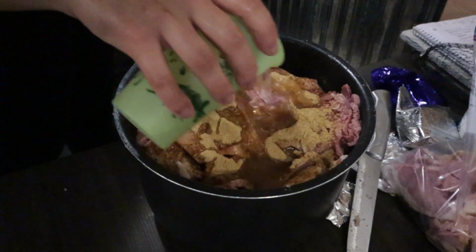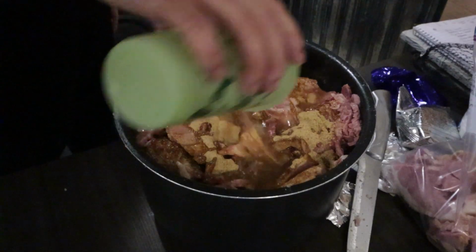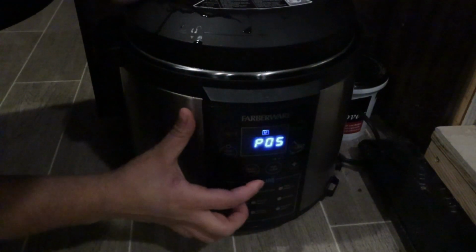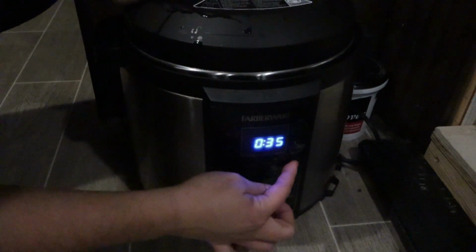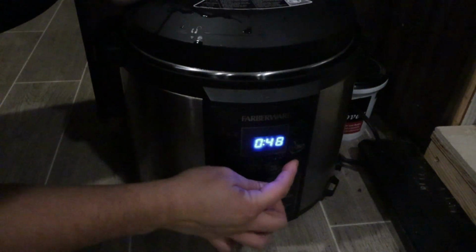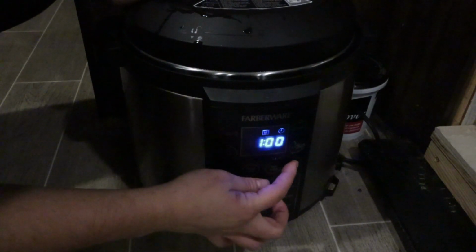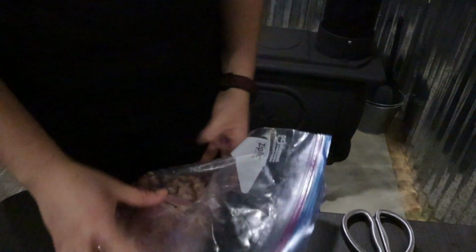Now, I did go ahead and use the brown sugar seasoning packet that came with this ham in a cup of water. I don't normally use that, but in the spirit of the pantry challenge, I decided not to let it go to waste. Remember, we're just going to put this on for an hour. That gets it all the way done and completely tender. The Instant Pot is your friend, my friend. So here's that ham I cut off and into the freezer it will go.